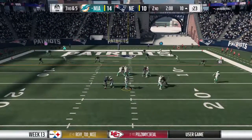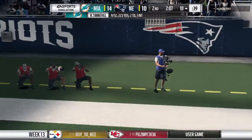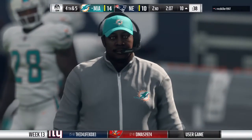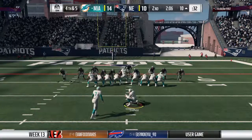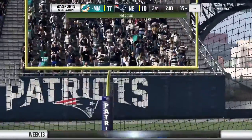Tannehill throwing again. Hard throw, incomplete. But that was certainly an aggressive call and an aggressive play. Instead of just going for the first down, took the shot in the end zone, went for the touchdown. And on third down, Bates said, forget about the sticks. We want 6. And the kick by Butker is good.